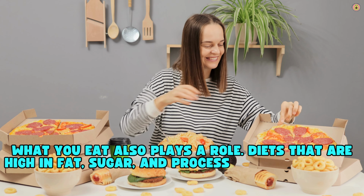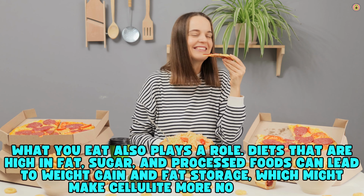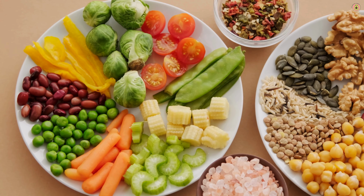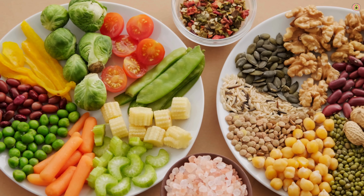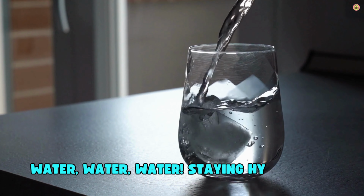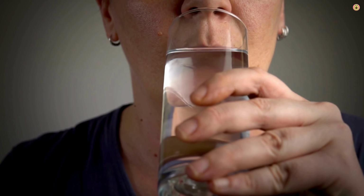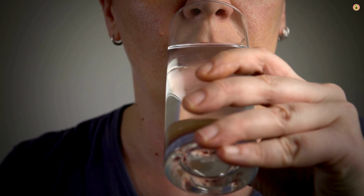Diets that are high in fat, sugar, and processed foods can lead to weight gain and fat storage, which might make cellulite more noticeable. On the flip side, eating a balanced diet rich in fruits, vegetables, and lean proteins can improve your skin's health and make cellulite less visible. Water, water, water. Staying hydrated is crucial for healthy skin. When you're dehydrated, your skin can look more wrinkled and uneven, which can make cellulite stand out more. Drinking enough water keeps your skin plump and smooth.